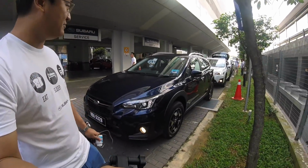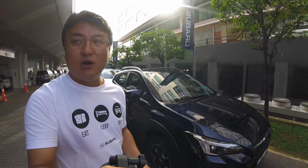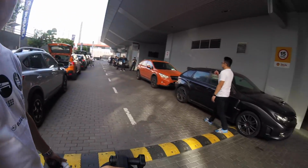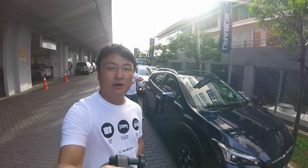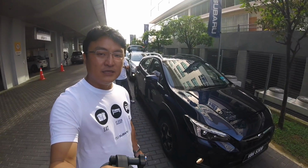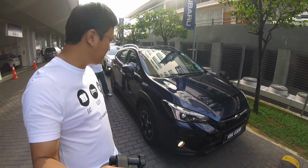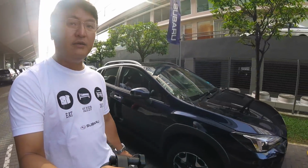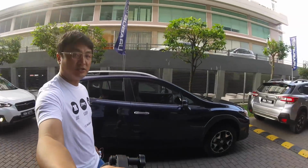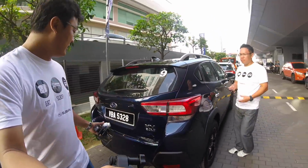Yep, that's the new XV. It looks 95% similar to the old one, which is over here, the orange one. But actually, it's built on the new Subaru SGP. It's a global platform that underpins the Impreza, the Levorg, all of them. Same platform. So I guess you don't need a walk around anymore because this car is so familiar looking. Yeah, that's it. And ours is car number 9.